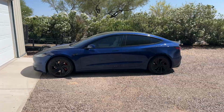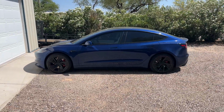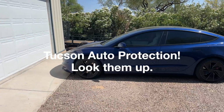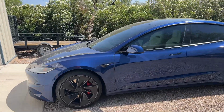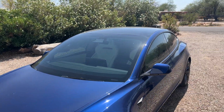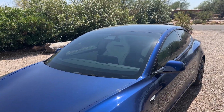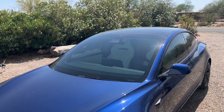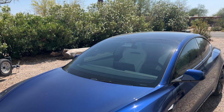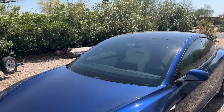The only thing I've done to this car so far is, as you can probably tell, I tinted it. I also got the front windshield tinted this time, which I've never done before. The only negative to it, I would say, is I have polarized sunglasses, and you can see a little bit of colors in the windscreen when you're looking out during the day. But otherwise, it really does help with the heat.